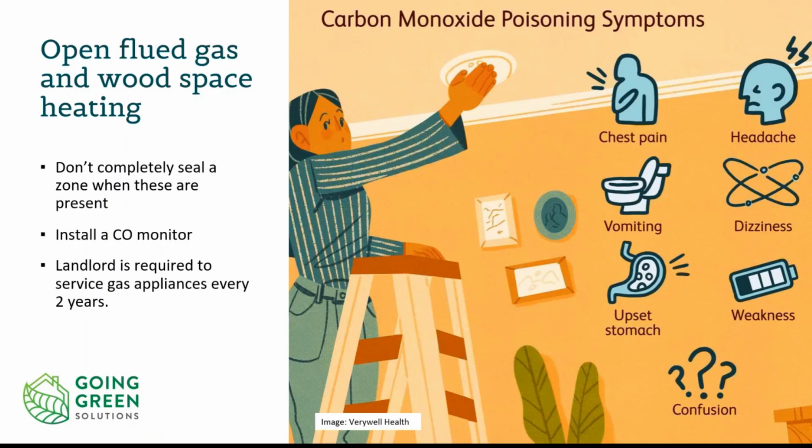This is purely to explain that open flued gas space heater issue. It actually also applies to wood space heaters, but I'm not sure if that is in the rental code. They only mention the gas. Pretty much, there's just risks that heater might be putting out stuff into the air that you don't want to be breathing in, and it can give you all sorts of side effects. So that's why we don't draft proof in those areas.